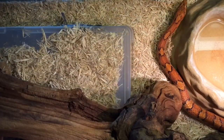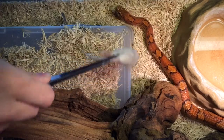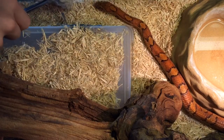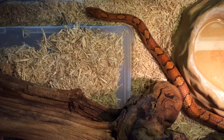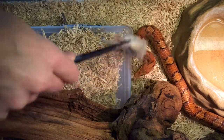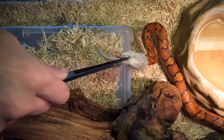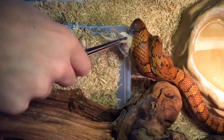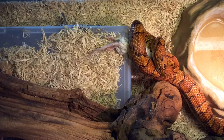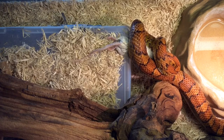So we are going to be moving on to Vegas, and as you can see, he slithered over here, probably heading towards the warmer end of his habitat to investigate. However, Vegas, I think he realizes that there's a mouse here. You can see his muscles tensing. Oh, there he goes.